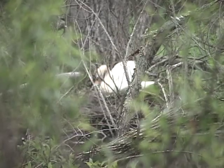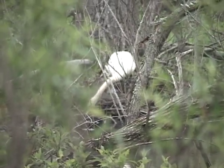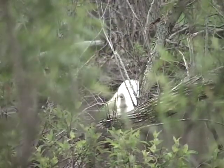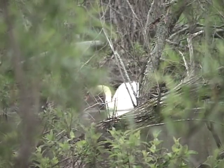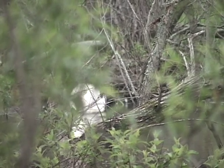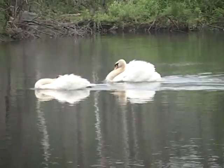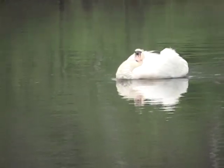I then checked out the third pond. Mom here was still on the nest, but much of the time she was not. Here she leaves for a swim, but look at the nest and you will see some tiny heads popping up. Many people thought the eggs never hatched, but the problem was this pair of swans were bad parents. No one ever saw any cygnets leaving the nest. Mom was more interested in going for a stroll. This is a relaxing pose.